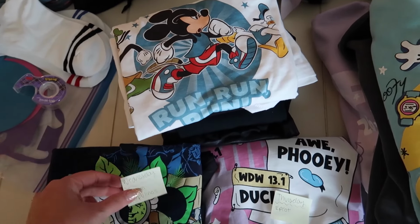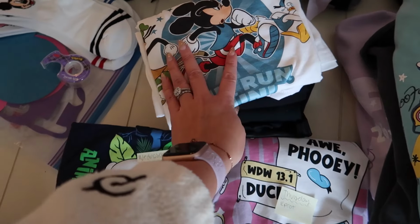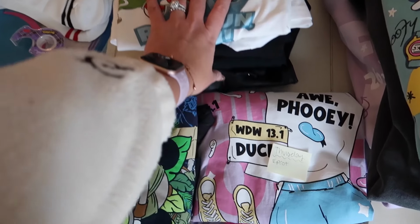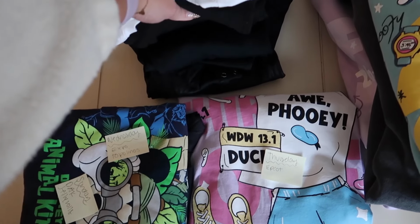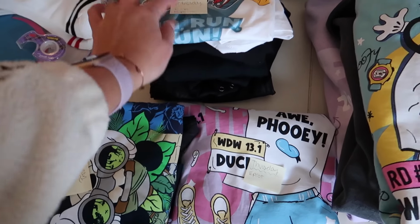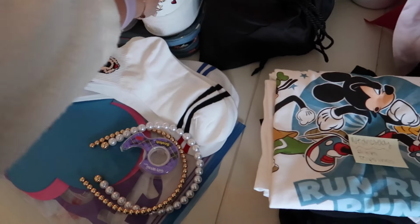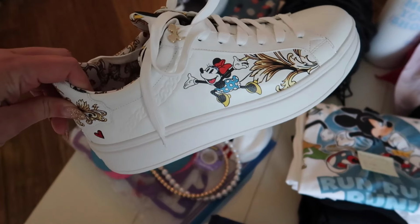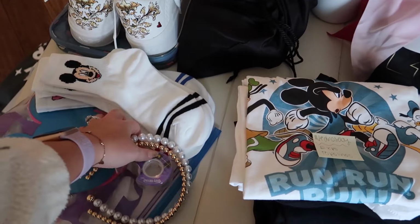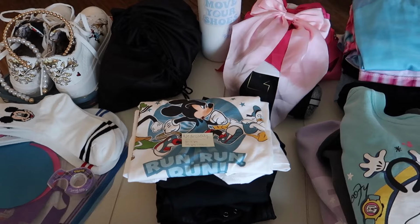And then Wednesday is the expo day. So we found this really cute Run Run Run shirt with Donald and Mickey and Goofy from Amazon. We're just gonna wear black bikers with that. And then we actually are going to dinner at Topolino's that night, so I have that outfit there too. And then for my shoes that night, I'm going to wear my new ones that Jackson got me for Christmas. So these are so cute. So wearing those to dinner with my new bag that is in there.